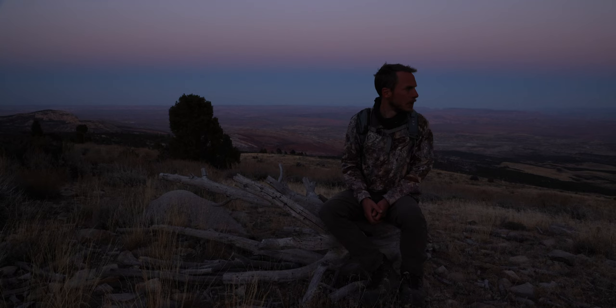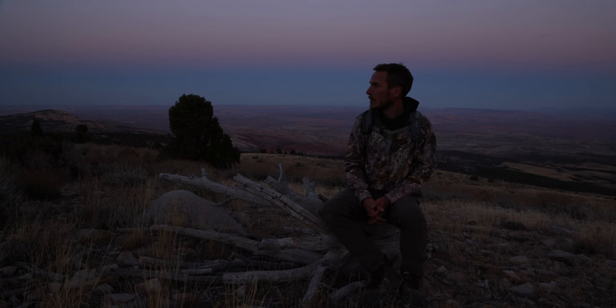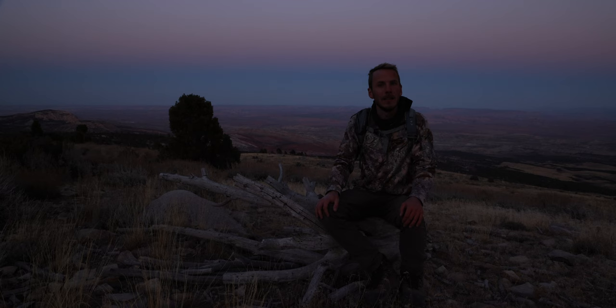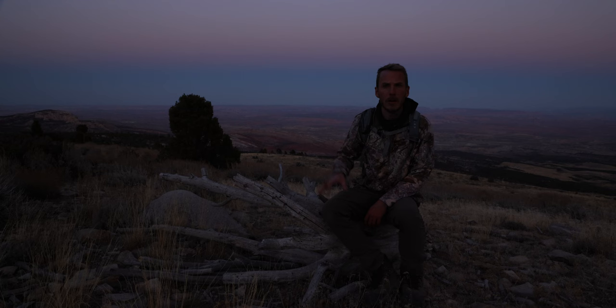I'm just soaking it all in right now, and I should probably get hiking back to camp. It gets dark really quick out here, so I don't have that much longer. So I think I'll start hiking back to camp in a minute. I'm just going to take a couple more minutes, turn off the camera, and just soak this all in, because it's just beautiful. It's going to be way too dark by the time I get back to camp to check in with you tonight, so I will check in with you guys in the morning.